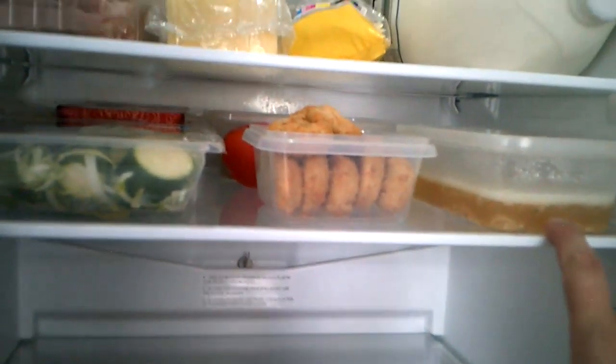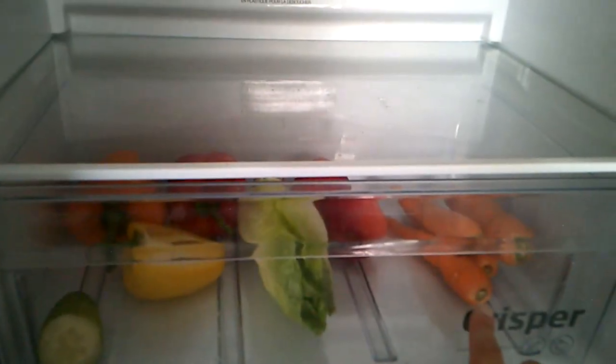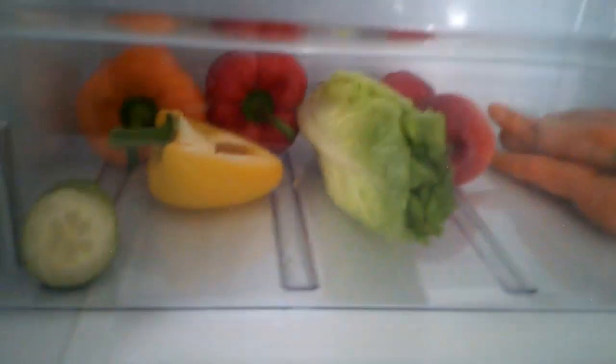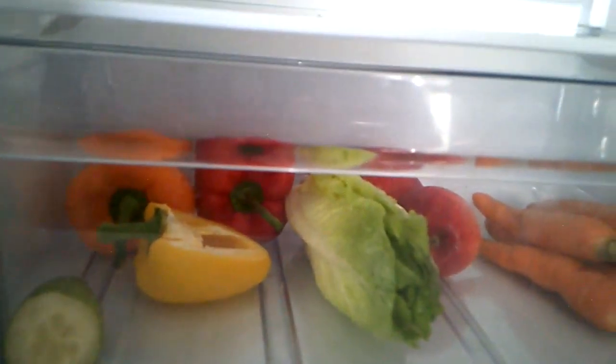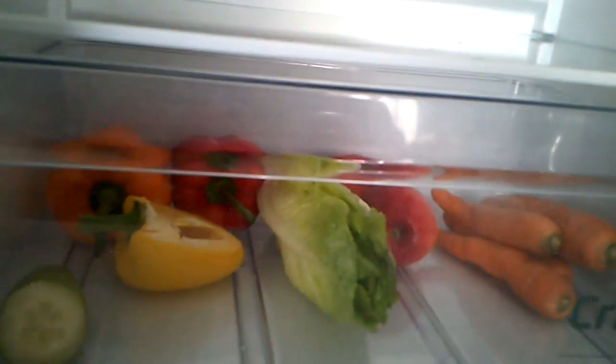That I'm going to make, so I'm going to whiz it up with, I say whiz it, I'm going to put some carrots in with it. And I'm going to use up some of the pepper, and then that will be all done. And then at the bottom I need to start using up this salad. Right now my husband's using the cucumber, and I'll probably do some of the pepper for tonight.